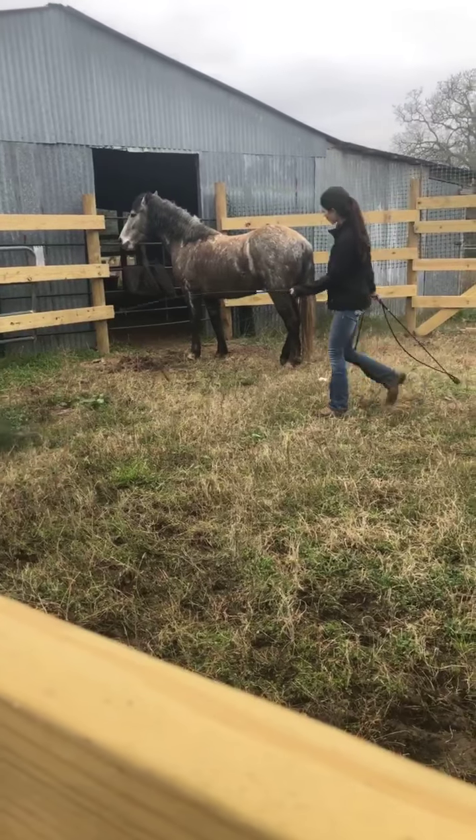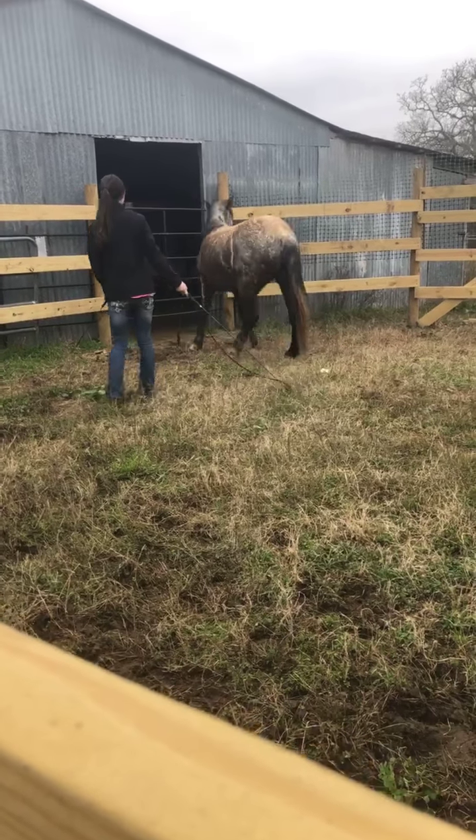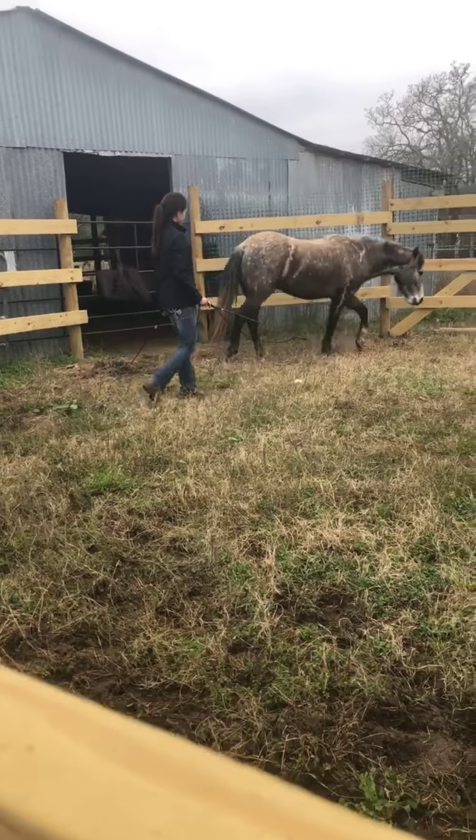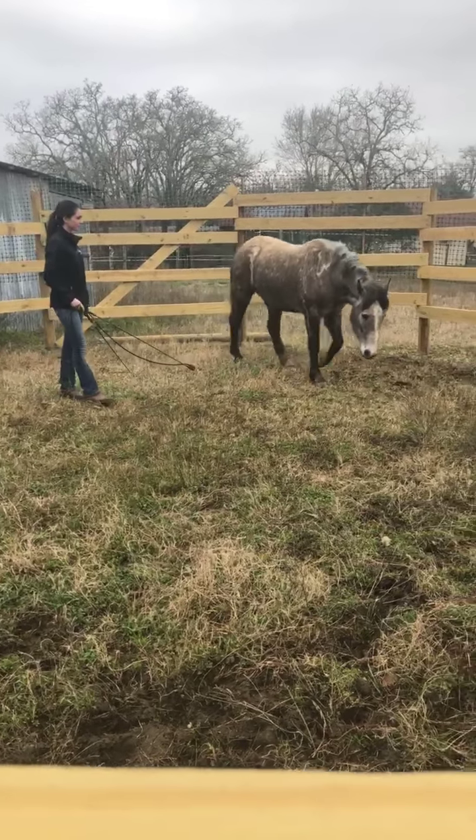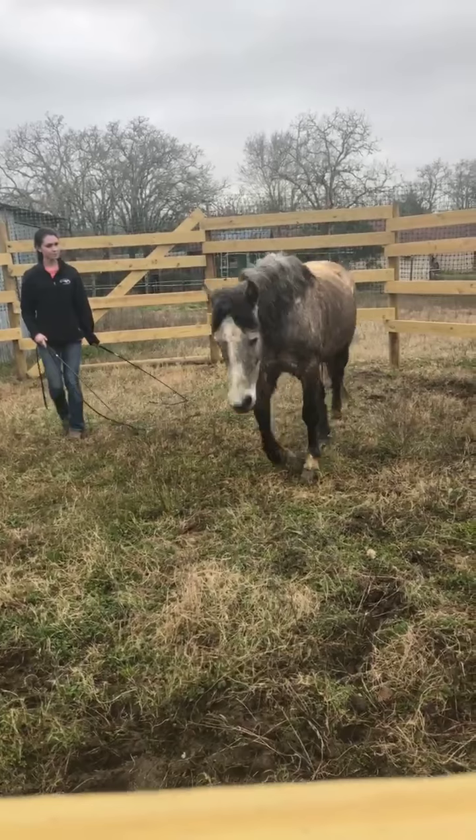No, this baby was not abused. She just came from the holding pen. Yeah, she's just never been around people before. No, she's not a rescue case. She's just an untouched Mustang.